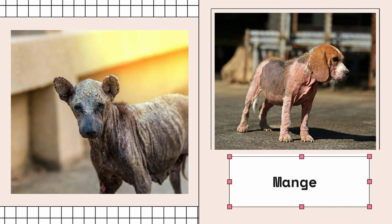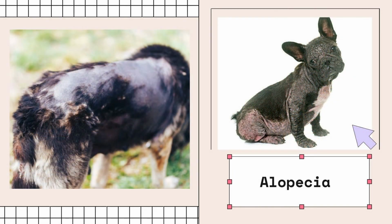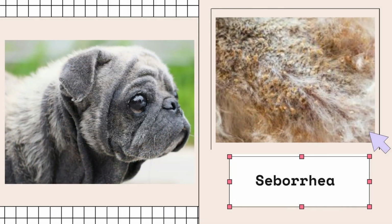These mites will burrow through the skin, causing intense itching and irritation. Ringworm is a fungal infection of the skin that causes patchy, crusted bald spots. Next is alopecia. Alopecia is a partial or complete lack of hair in areas where it is normally present. This can be a result of skin infection such as bacterial infection, fungal infection, and parasite infestation. Seborrhea is one of the most common skin conditions in dogs that causes flaky skin or dandruff and greasy hair and skin.